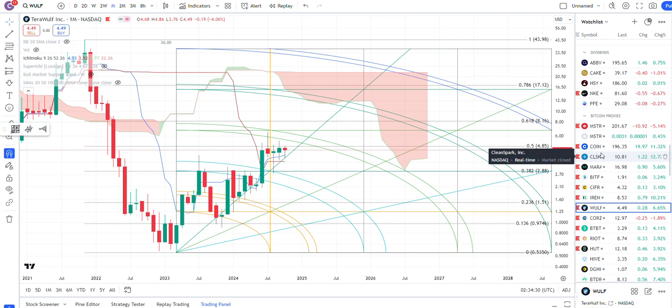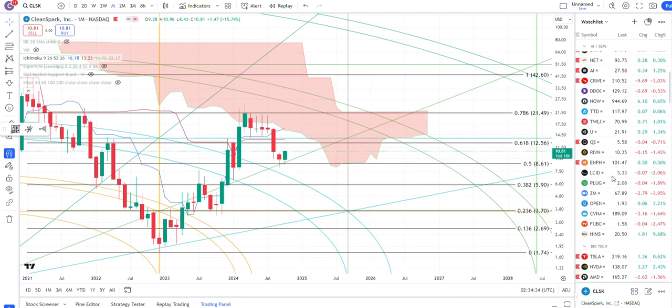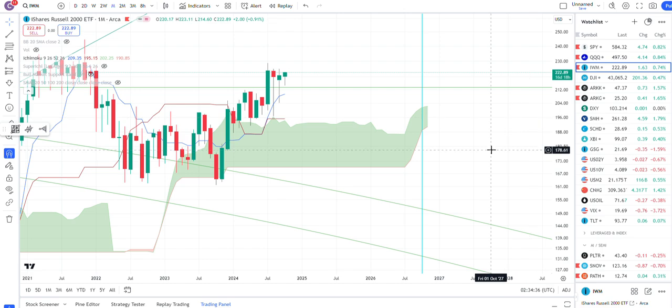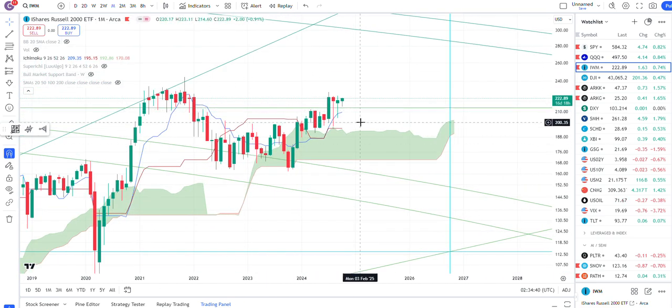Do I think we have enough energy to break through? Well, it depends on two things. Thing number one: is IWM going to make all-time highs? It looks like it's going to, doesn't it? It looks like it really wants to push through and make all-time highs. Where's the all-time high going to be? Above 244.46. Where are we at right now? 222.89.